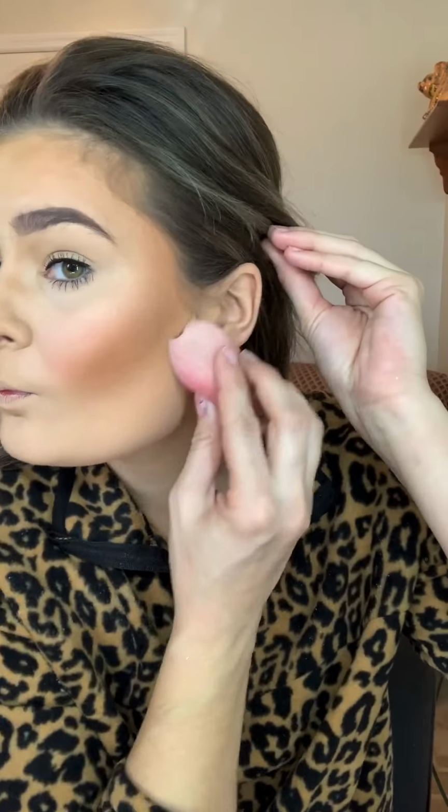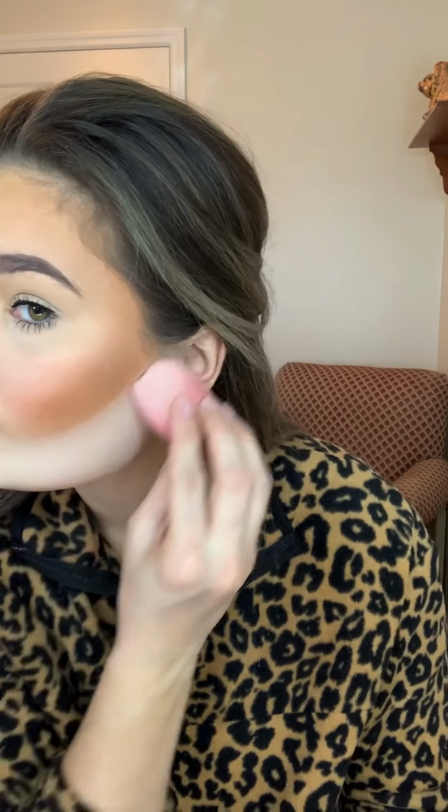And you can let this sit how long you want. Depends on how dramatic you want your cheekbones to look. I just think it looks really nice when you clean it up a little bit. It doesn't look messy. Alright, so I got that on. I'm gonna let that sit.